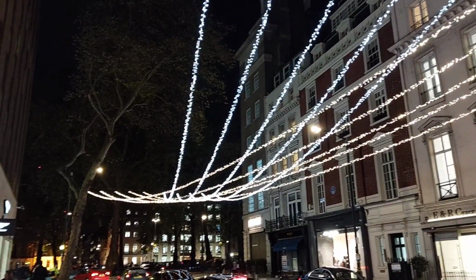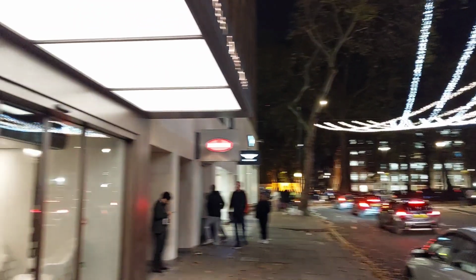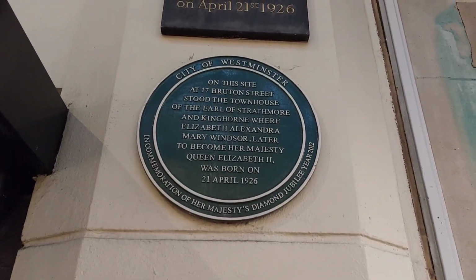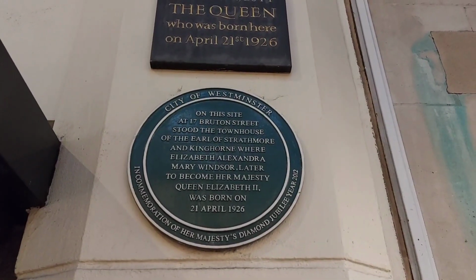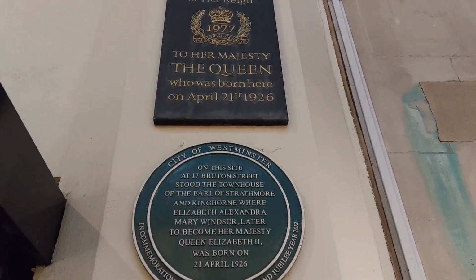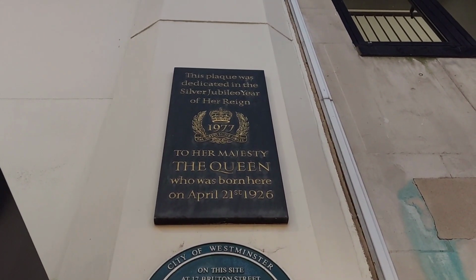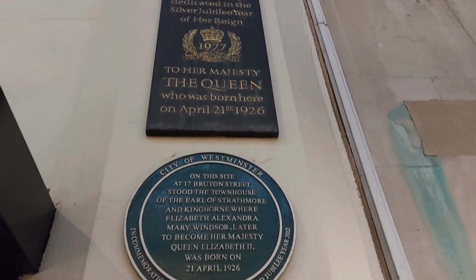Now, as well as having many supercar dealerships like Bugatti and Bentley over there, Bruton Street is, as I mentioned, where on this site at 17 Bruton Street stood the townhouse of the Earl of Strathmore and Kinghorn, where Elizabeth Alexandra Mary Windsor, later to become Her Majesty Queen Elizabeth II, was born on the 21st of April 1926. So if you've ever wondered where the Queen was born, now you know.